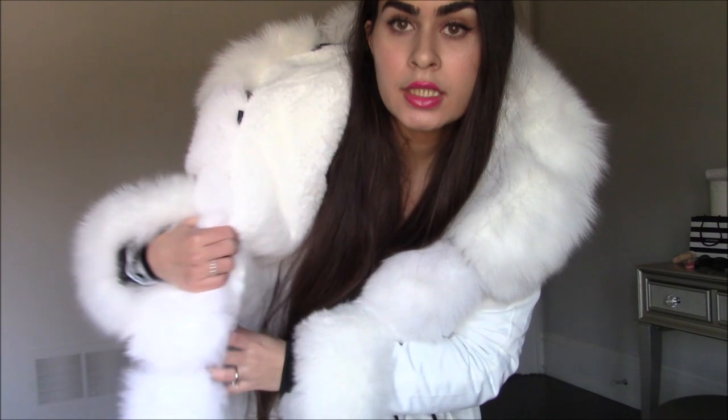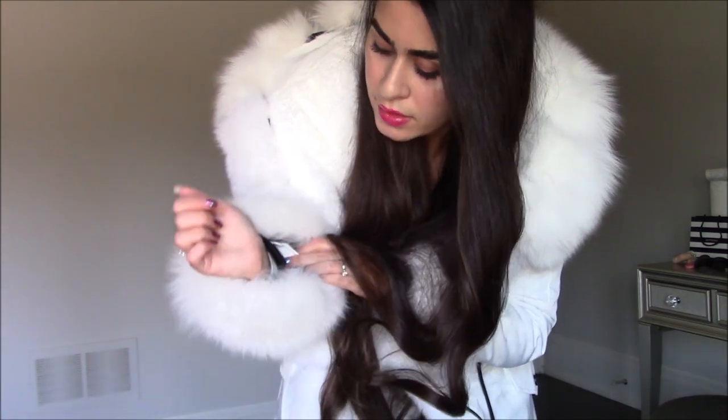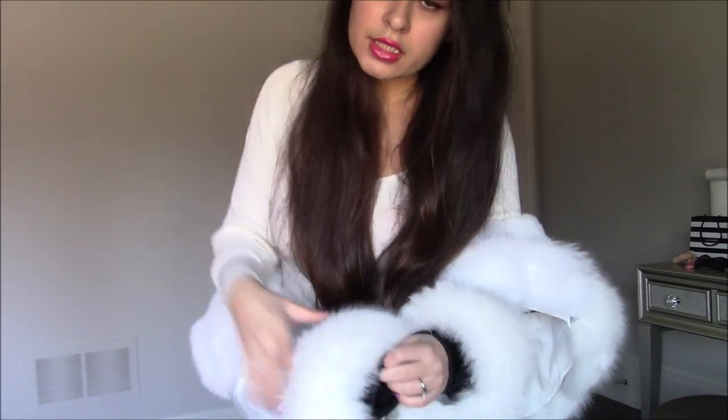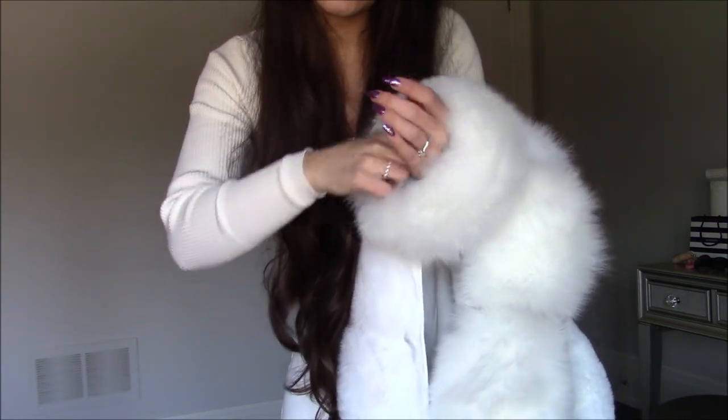So I believe that it's also possible to take off the first lining to make it a little bit cooler. And yeah, also there is a double layer in the sleeves, and that's why when you try to take it off, you have to make sure you hold on to the first layer here before taking it off, otherwise it will just come out with you.